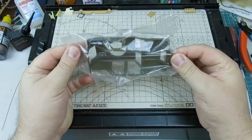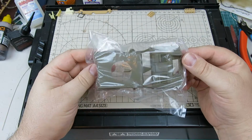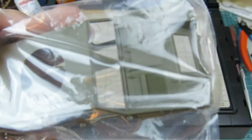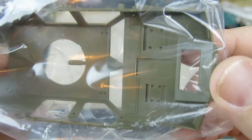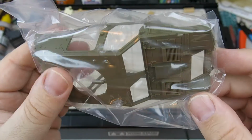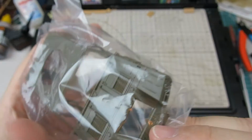And here is the main body. Nicely detailed, I might add, with some really nice to scale intake grills for the engine. Line focus camera. There we go. Not a whole lot on the interior. Of course, none of that's going to show. But a really nice looking upper body tub, so to speak, if you want to call it that. You can see the detail up here. It's really, really nice.